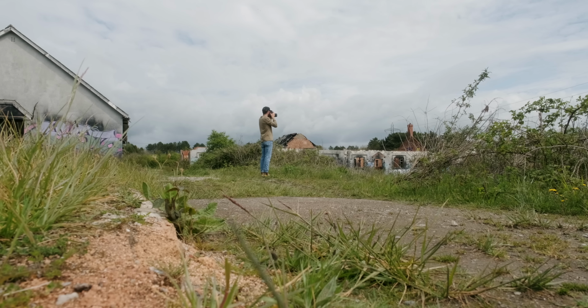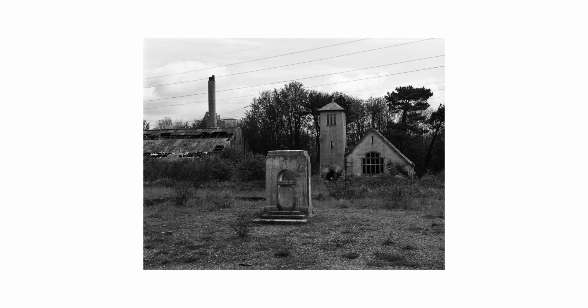Although I did like the composition, and this is a scene that I think has a lot of potential if there was some dramatic light or some weather, just something to make it a little bit more dynamic. So this is one that'll definitely get filed away as a must return to.